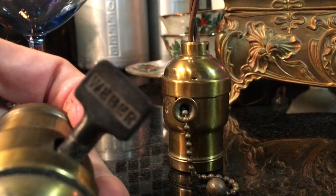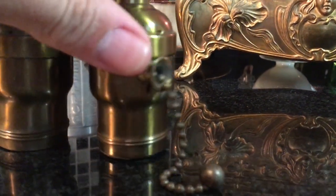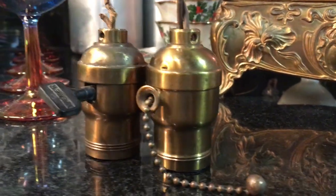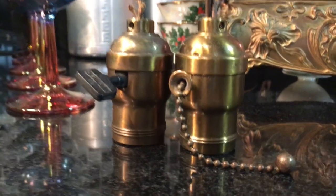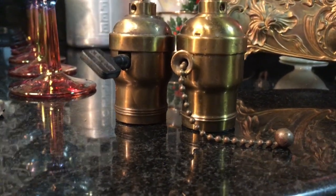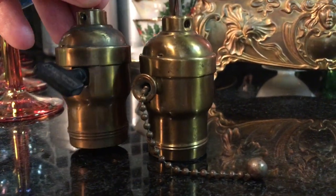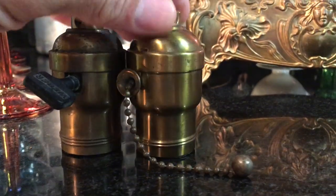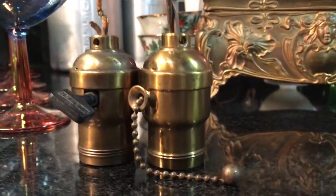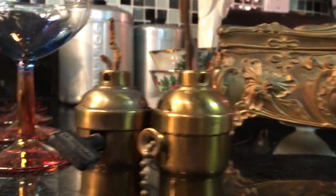Fat Boy because these have sort of a chubby, tubby base to them, and then they're tapered. This one is Weber, very desirable. This one has its original pull chain, and these sockets can date from between 1905 into the early 20s. And people that are restoring vintage lamps, especially really good slag glass lamps and expensive table lamps from the era, want old original brass lamp sockets. So those two right there would sell for about $15 or $20.